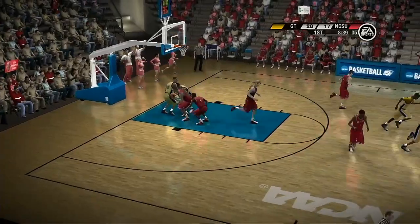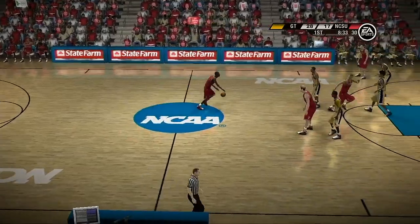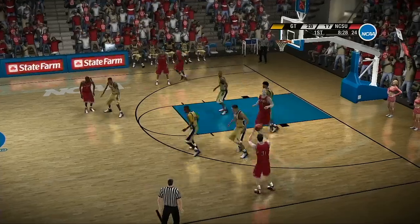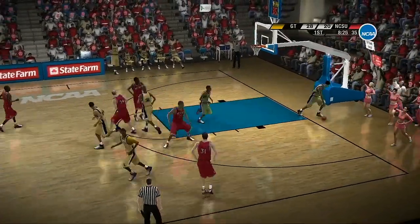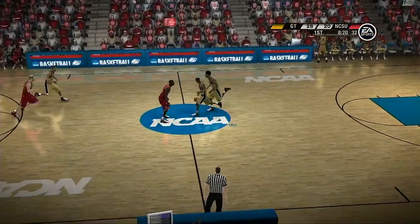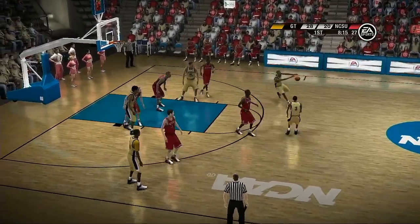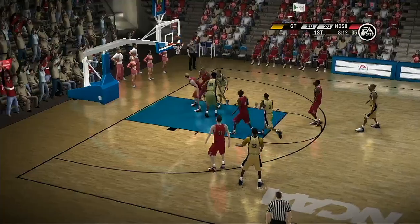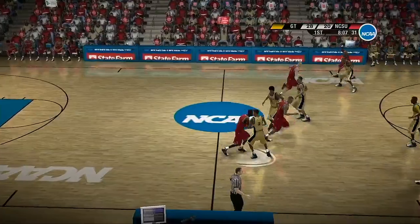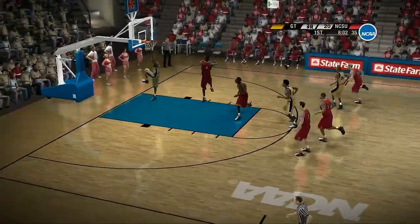He shoots from the top of the key. Way off target. He shoots from long range. It's good. He attempts the trifecta. Off the rim and no good. It's stolen. He steals it. Put him up right there.